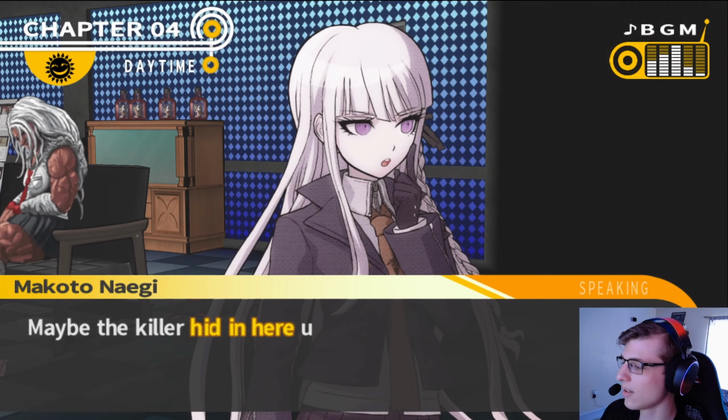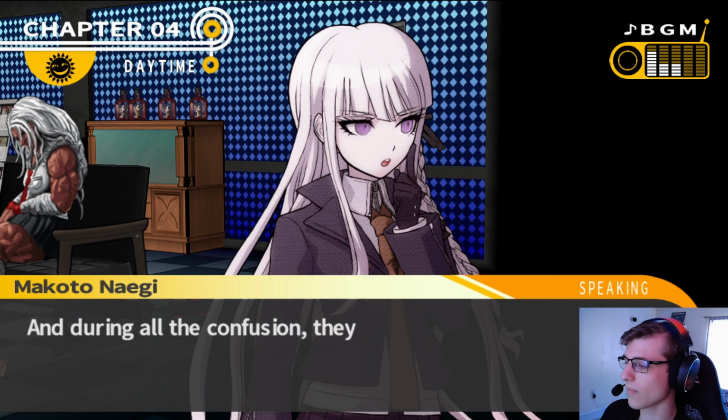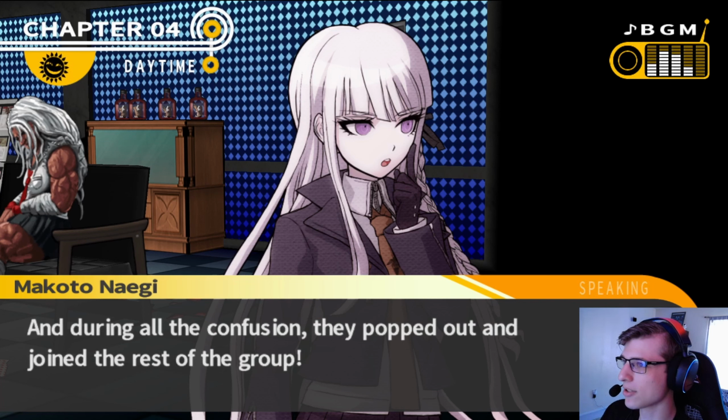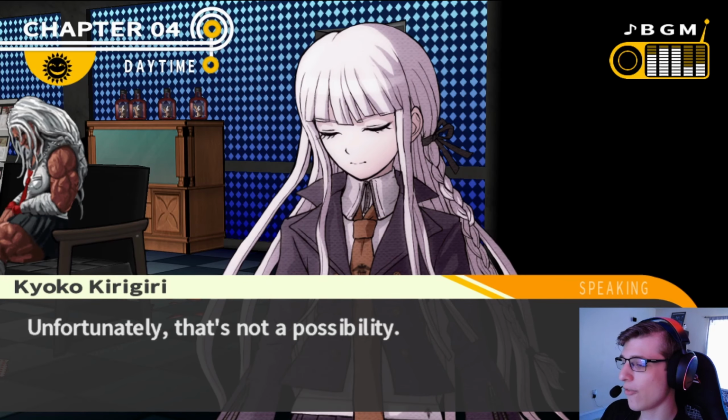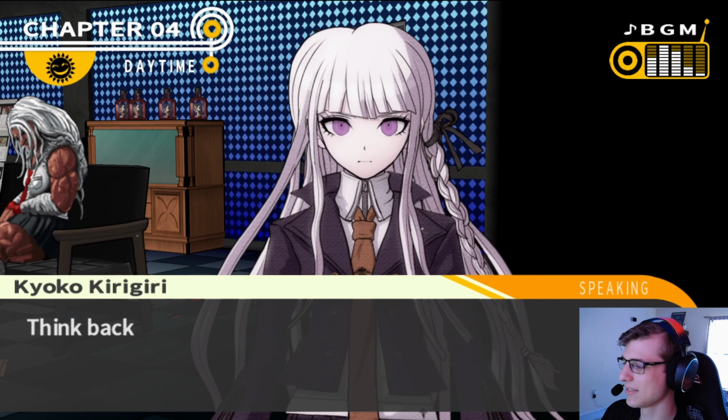So then, maybe the killer hid in here until the locked room was open, don't you think? I feel like we would have noticed that. And during all the confusion, they popped out and joined the rest of the group. Again, I feel like we would have noticed that. Wrong. Unfortunately, that's not a possibility. Huh? Why not? Hey. Think back.